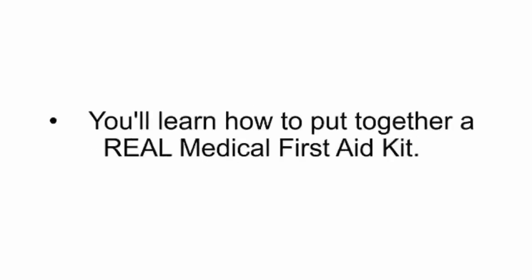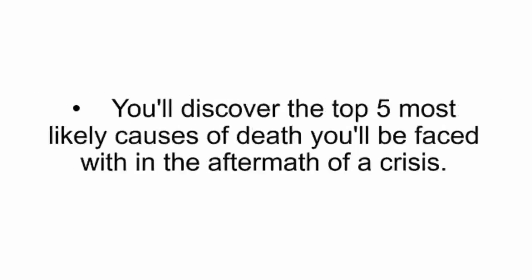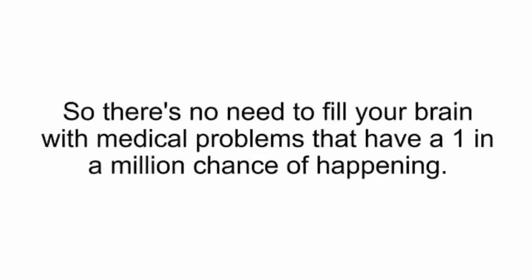You'll learn how to put together a real medical first aid kit. It's different than anything sold in stores, and it includes 9 life-saving items you absolutely need to toss in your bag. You'll discover the top 5 most likely causes of death you'll be faced with in the aftermath of a crisis. It may sound weird, but focusing on these means you'll ward off 80% of the illnesses, so there's no need to fool your brain with medical problems that have a 1 in a million chance of happening.